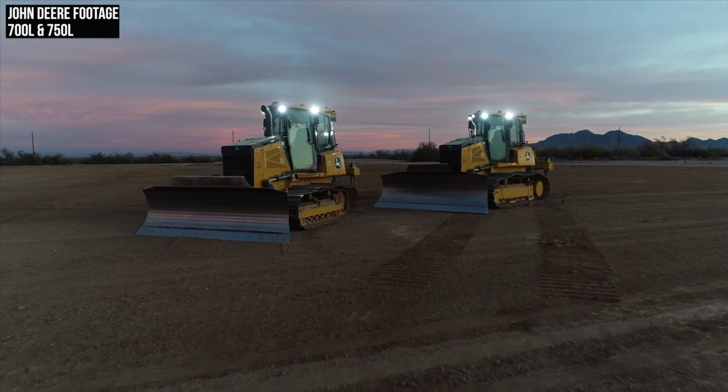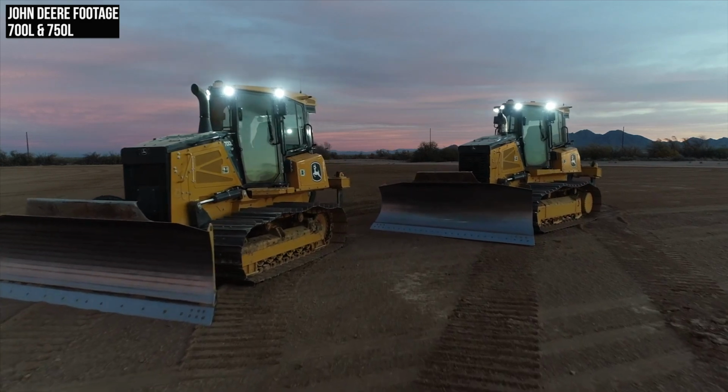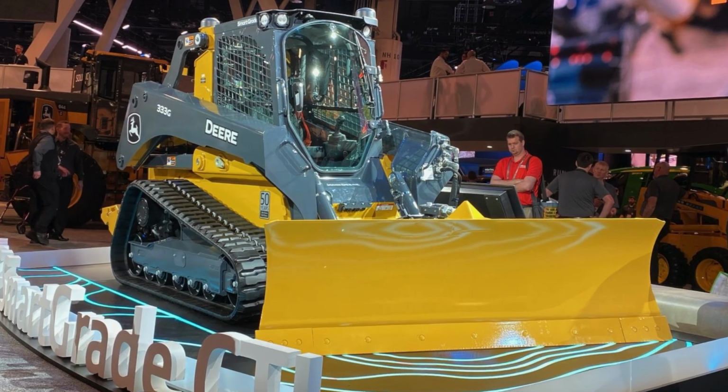Though John Deere introduced a pair of actual dozers at ConExpo 2020, the centerpiece of the company's booth at the show was a mini dozer of sorts.